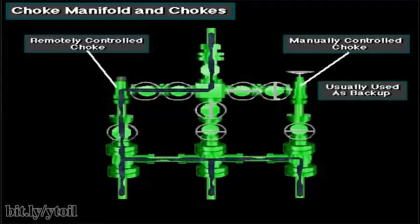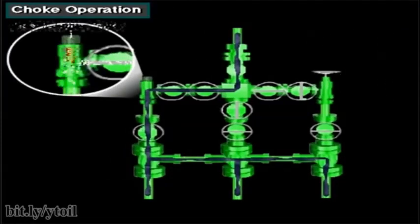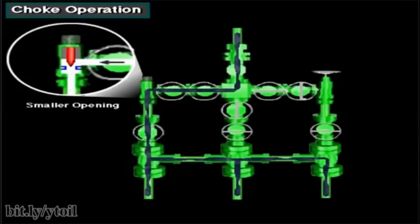The others are backups or used under special conditions. By adjusting the size of the opening in the choke, making the opening larger or smaller, the driller adjusts the amount of flow through the choke. The smaller the opening, the less flow. The larger the opening, the more flow.